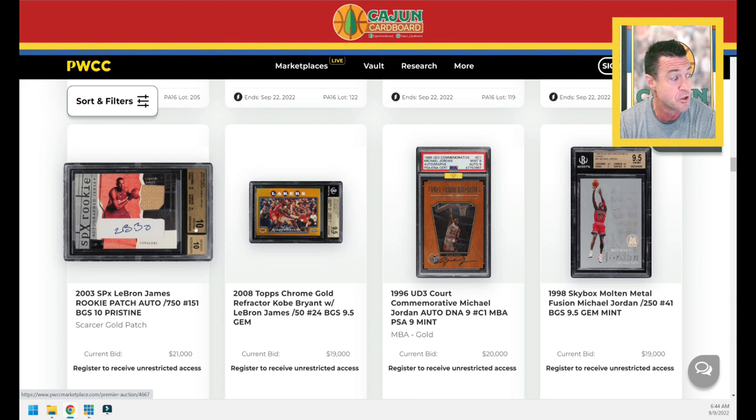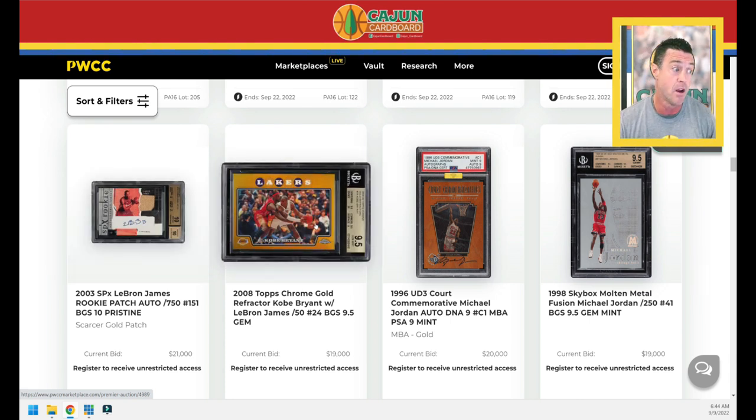BGS 10 makes it super special. It's serial number to 750. We've seen these cards before, but we don't see them in BGS 10, and we don't see the gold patch very often.